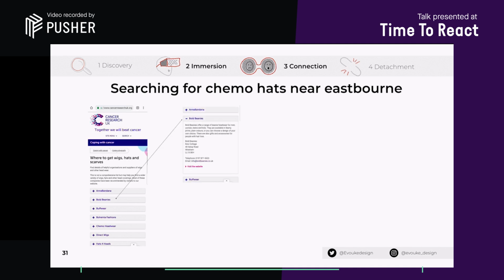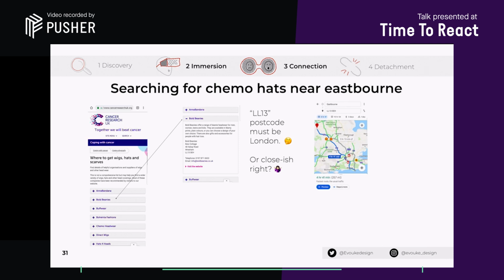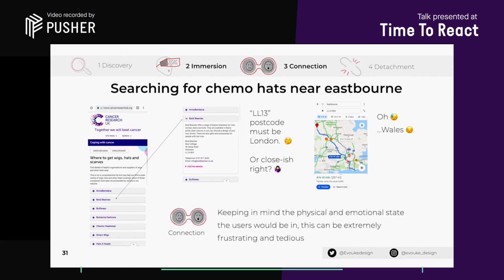When I got to the second one, it said Wrexham LL13. And if your geography is anything like mine and you have no idea where Wrexham is, you'll look at the postcode LL13 and think it must be in London, because M is in Manchester, so L must be for London. Or it'll be close enough to London, so that's near Eastbourne. But then after I manually copied and pasted the postcode to my navigator, I realized it's on the other side of the country in Wales. So keeping in mind the physical and emotional state the user would be in, this can be really frustrating and tedious to have to manually go and expand each result and try and find a shop near you.